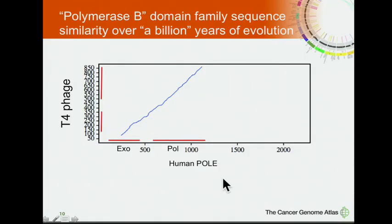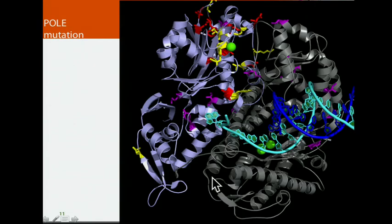So this shows that there is actually detectable similarity between T4 phage and human pol E. These systems, for DNA replication, were pretty much solved once in evolutionary history and are now recognizably similar across almost all species, and not only the polymerases, but the other components of the replication machinery. So this enables us to easily map the mutation locations onto an X-ray crystallography structure of T4 polymerase.